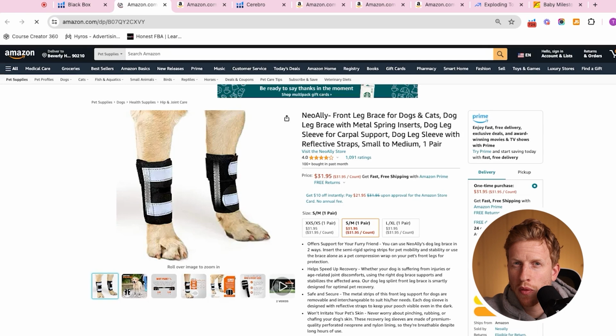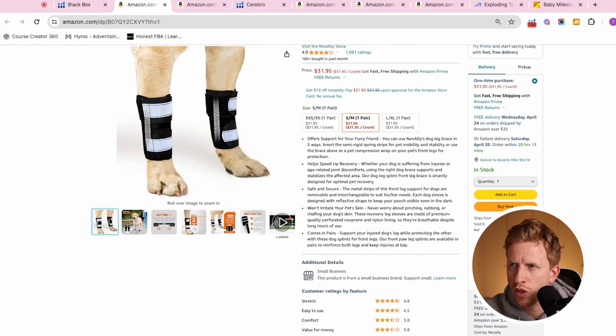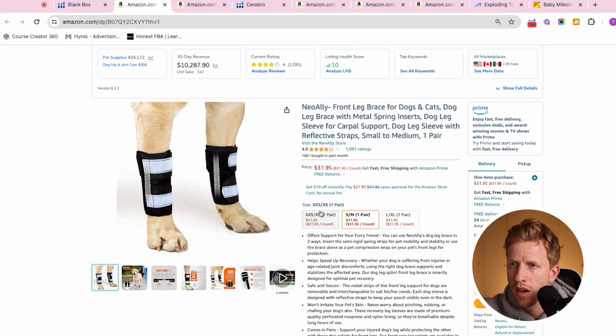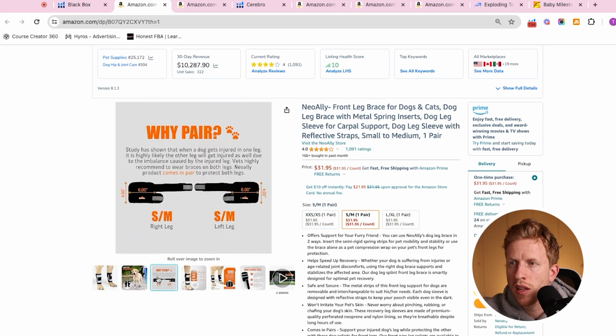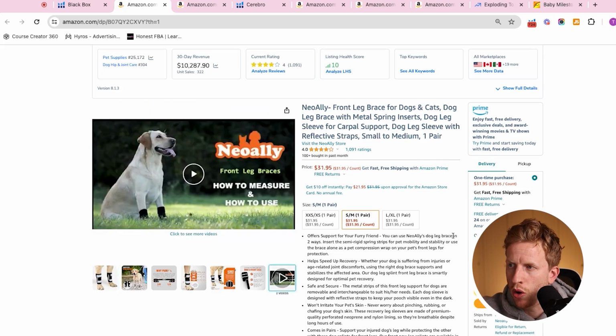This is a good example of where there's going to be different sizes. So if you wanted to launch this product, you would have to launch 3 different sizes. You'd have to really understand which sizes are the most popular, and then make sure that you accommodate for that, right? You don't only want to launch large, because then if people need a medium or a small, they're not going to buy from you.